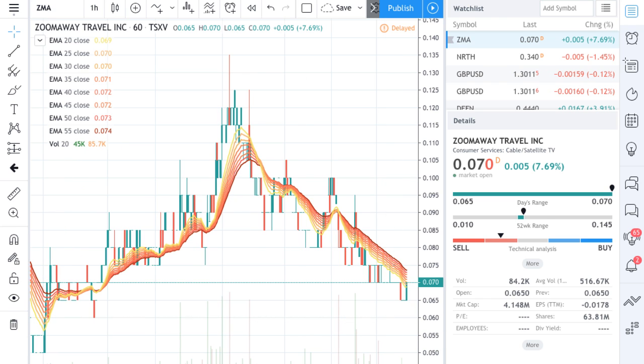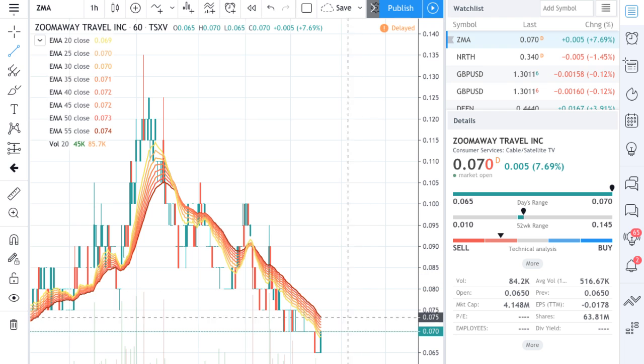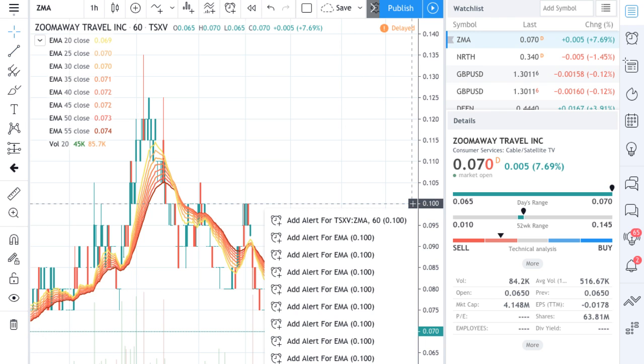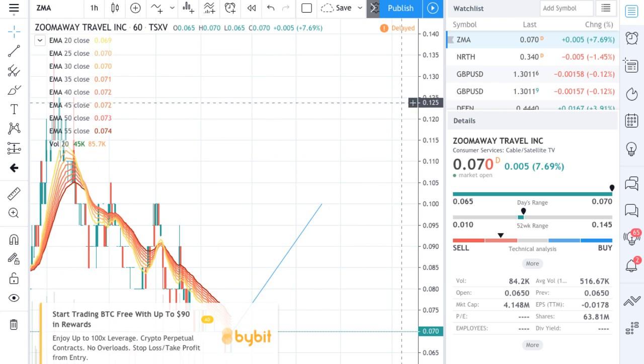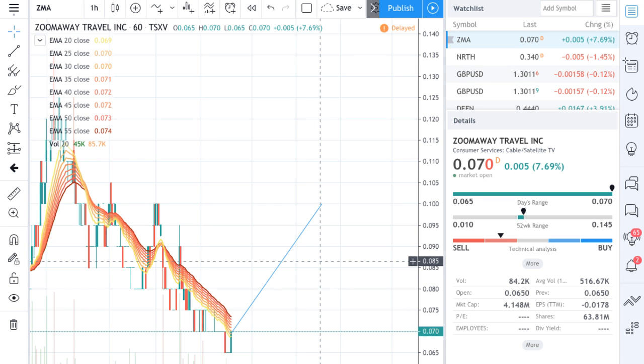I think we could definitely catch a few percent here if we got in at 6 or 7 cents and it runs back to 10 cents. I think it's a very good likelihood this will run back to 10 cents, if not higher. I think we could see them run as high as 20 cents this year. It'd be an interesting one to watch. Definitely not a bad entry for Zoomaway Travel. Thank you, Alberto. I agree with you.